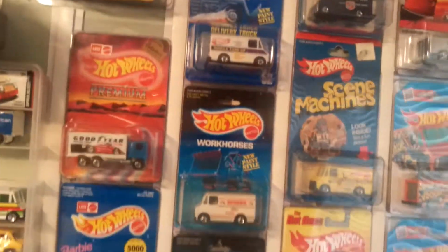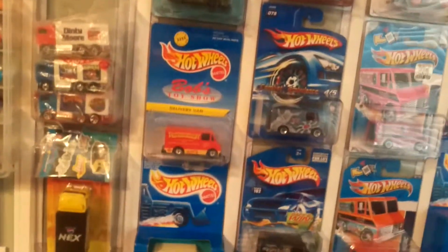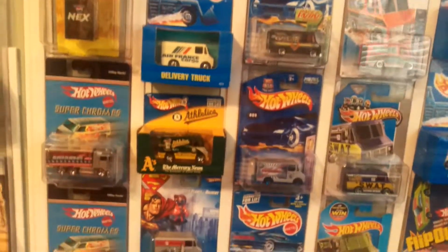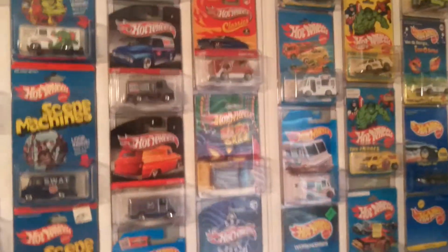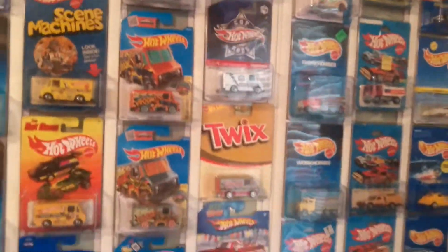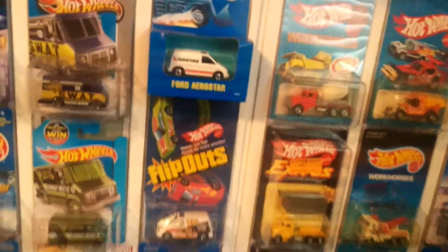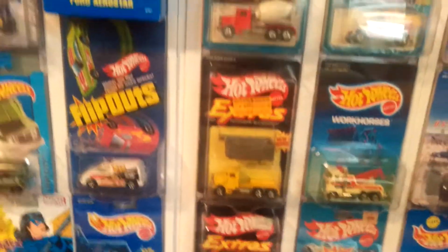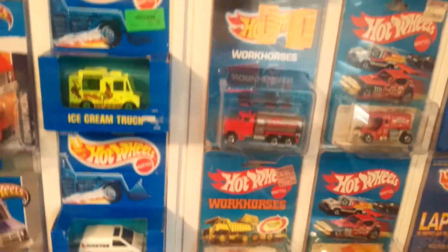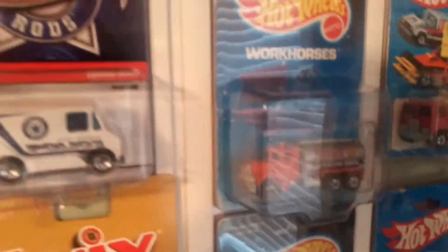You had the Scene Machines, your earlier cars. I tried to group them at least in order of year, on down to some limited editions, some more France cars, all the way to some ice cream trucks, other deliveries, and then on into my earlier cars. We get past all of the deliveries. As you can tell, the theme of the majority of my collection is delivery, or trucks that deliver, from the Peterbilts to the stake bodies, all the Peterbilt, the tanker trucks, and all the different colors and styles.